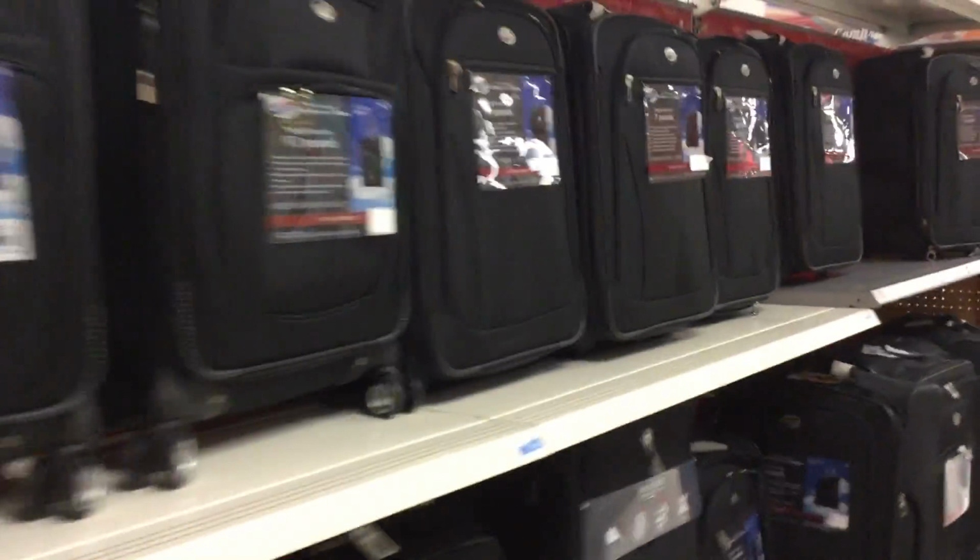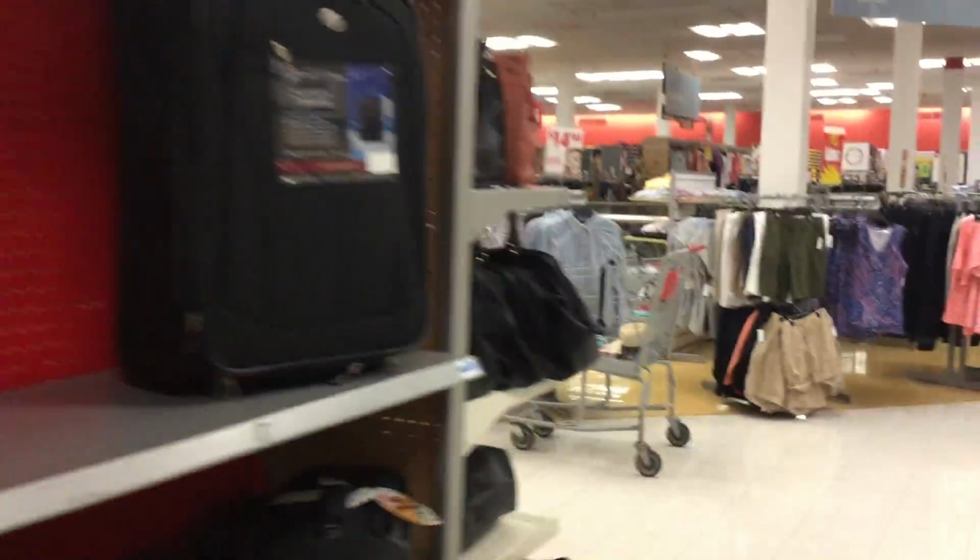So here's some of the stationery, lots of card racks, party stuff. I think they actually had toys in a section here once before, but no, they all got moved downstairs, so it might have been a short time. Some of them I've just seen once. There's a few toys here, but mostly travel stuff.